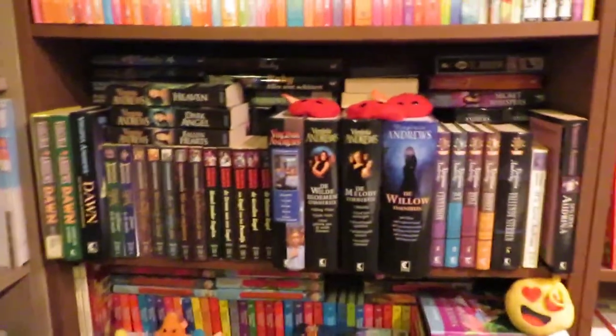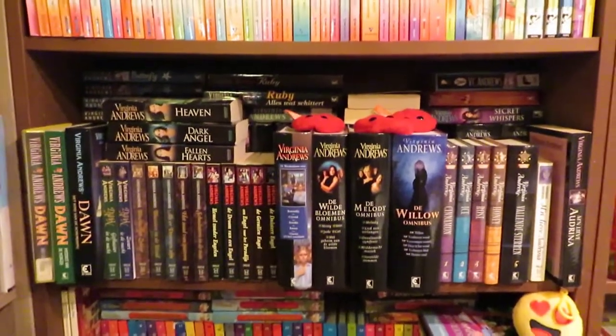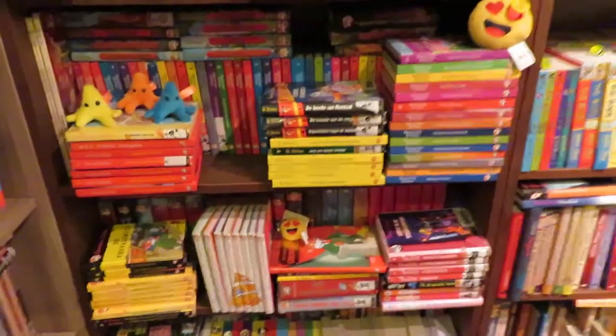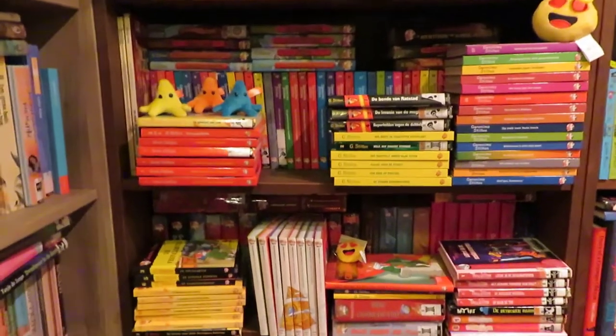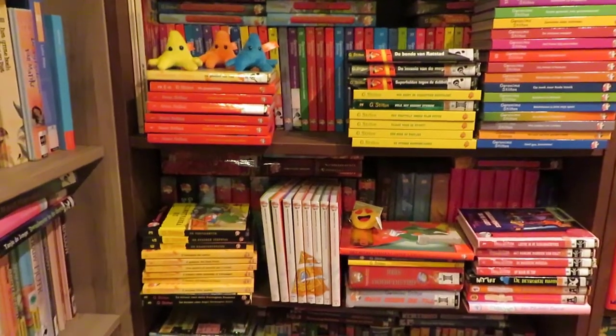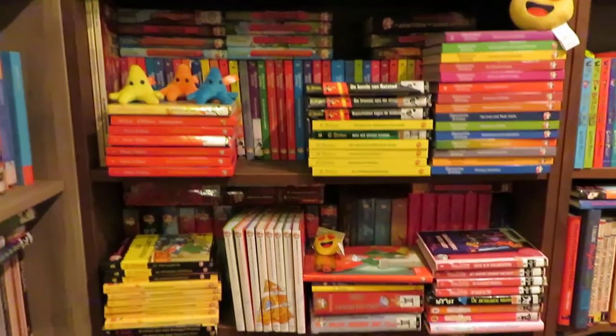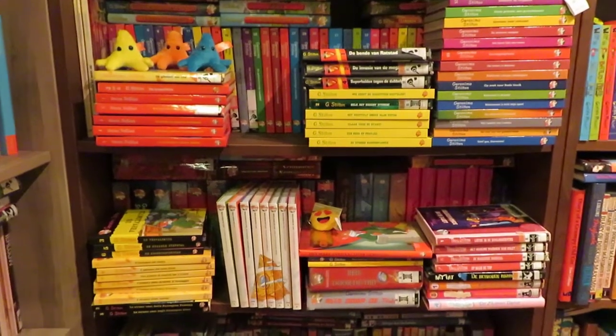This is my Virginia Andrews shelf. I used to read a lot of her books when I was younger. And these are my Stilton shelves. Geronimo Stilton and Thea Stilton. And we also have the books by Oscar Tortuga, but they're all made by the same company. I have read a lot of these and also have read a lot of them from the library.